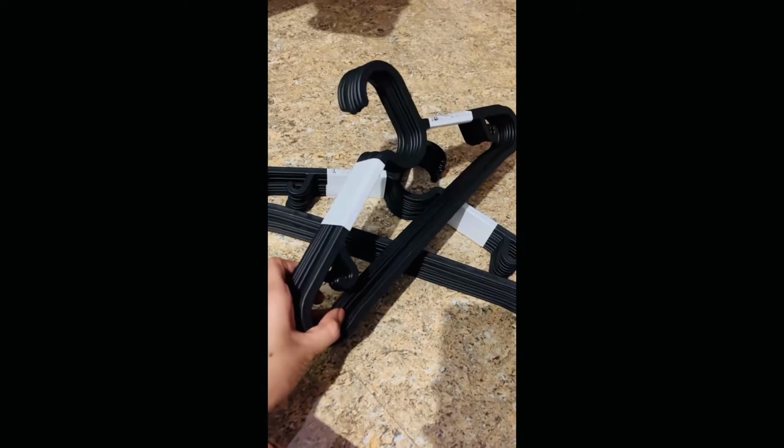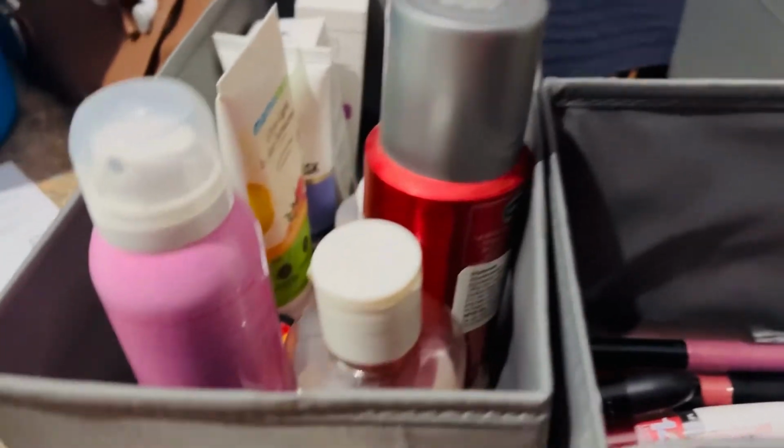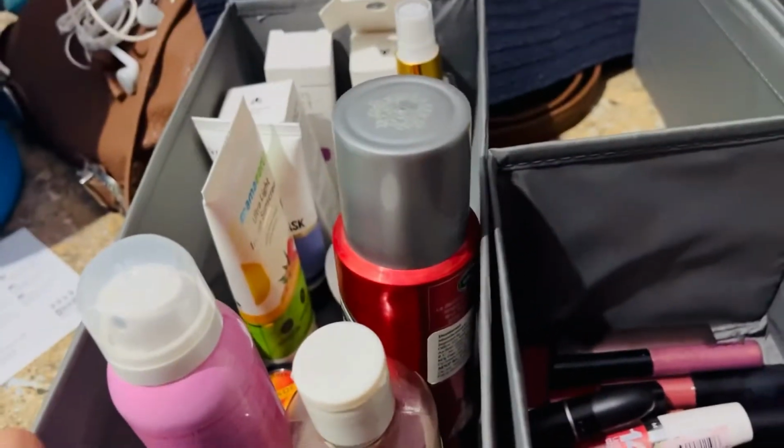2 set of hangers for the wardrobe. A floor mat for the living room. And these are storage boxes for your wardrobe organization. It can be used for organizing your socks or makeup or whatever. I've used them for my makeup and skincare. It looks something like this and I found this very useful.